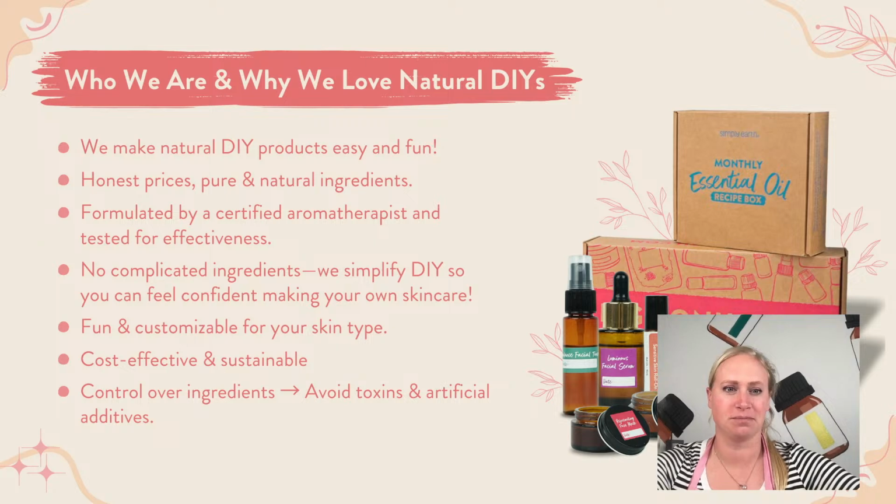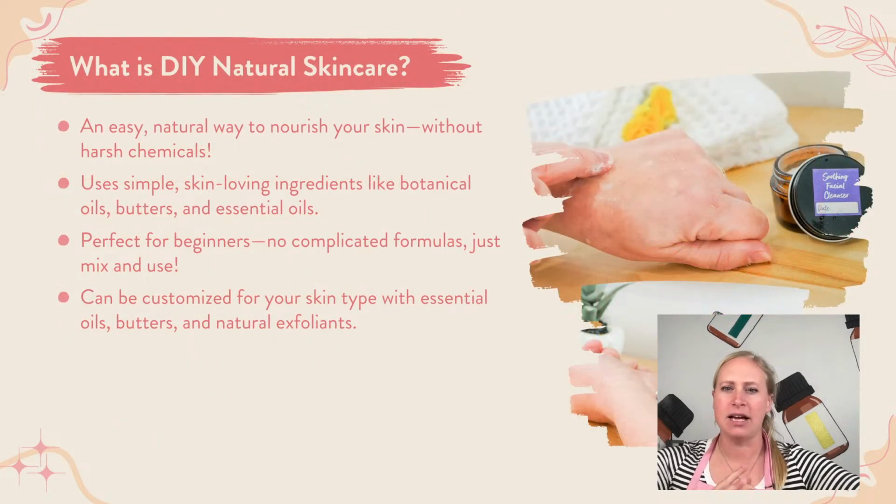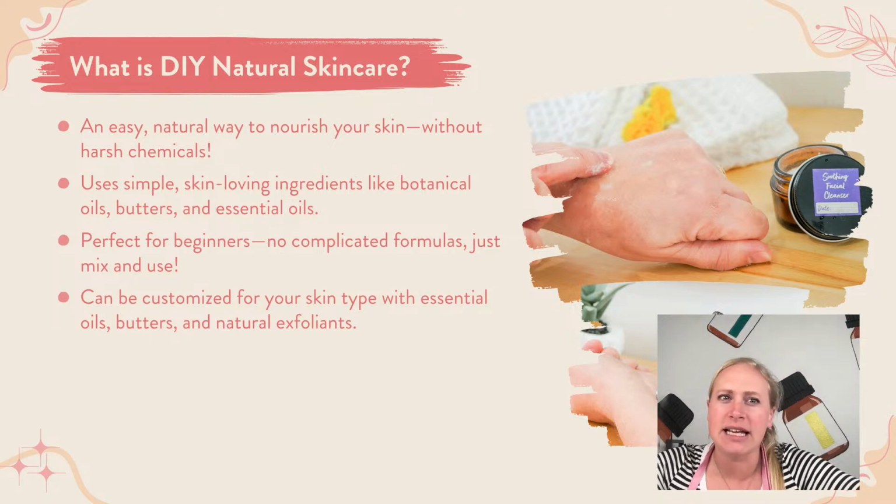So, what is DIY natural skincare? It's an easy, natural way to nourish your skin without harsh chemicals. It uses simple skin-loving ingredients like botanical oils, butters, and essential oils. Doesn't that just sound good? It's perfect for beginners where you won't do any complicated formulas, just mix and use. These can be customized for your skin type with essential oils, butters, and natural exfoliants that you choose, and we'll talk about that too.